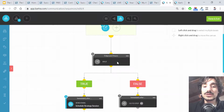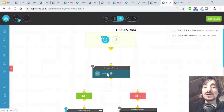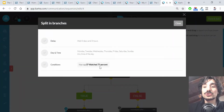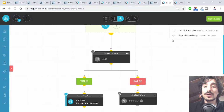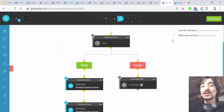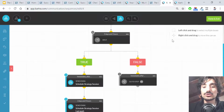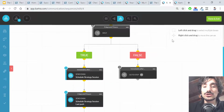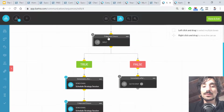So basically this sequence asks if they have the tag for watching 75% of the video, which of course you configure in the video section. Don't worry about it right now. If you decide to acquire this product, I'm gonna show you how you can do it yourself, or if you want to go for the done-for-you solution, either me or somebody on my team will do it for you. So basically this condition here is asking if they watched 75% of the video.